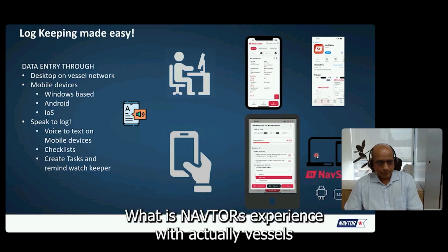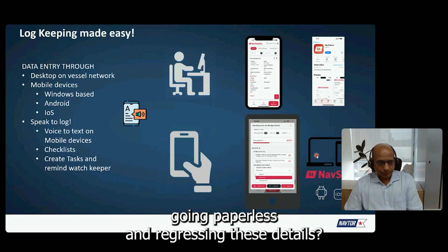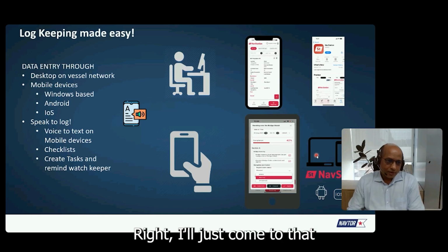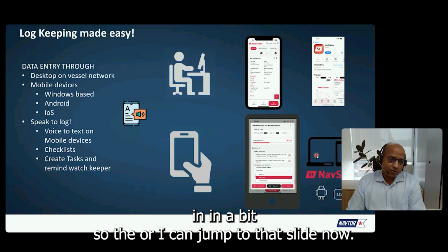What is NAVTOR's experience with actually vessels going paperless? It would be great to see these details, but how does a ship actually go paperless? Right, I'll just come to that, Richard, in a bit. Or I can jump to that slide now.